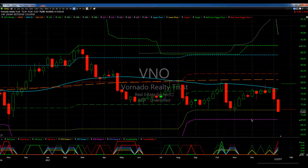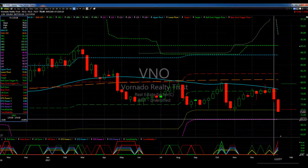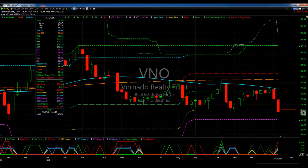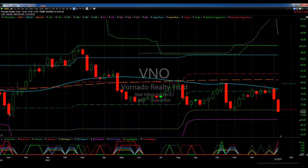This particular pink line down here on this weekly chart, value of $69.78, it's letting you know here about this low way back here. That was in November of 2016. It's showing up on this chart here as it progresses. That's the last pivot low for this stock over a year ago. We're going to move on into the dailies, the weekly bulls now.